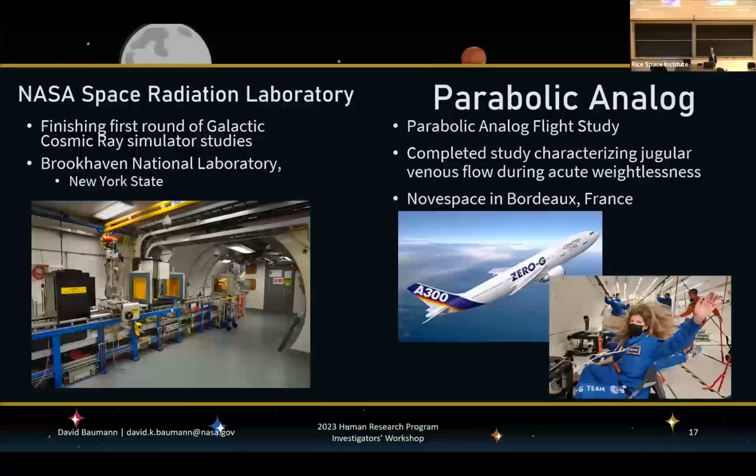So what we do is we have a particle accelerator, or we take part of the particle accelerator beam, and we use that to simulate galactic cosmic radiation. This is a new facility, the Galactic Cosmic Radiation Simulator. We've just put this in the last year. Before this, we were only able to do single beams, like one ion at a time, for forever.